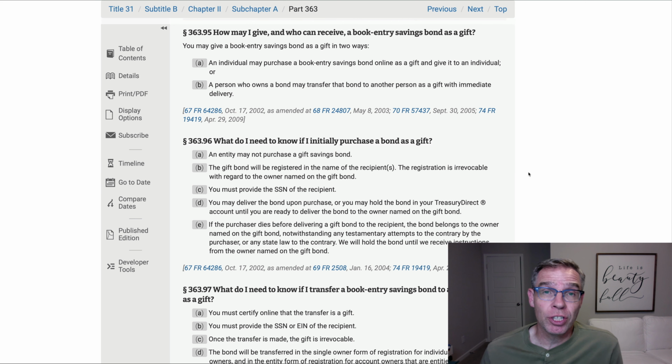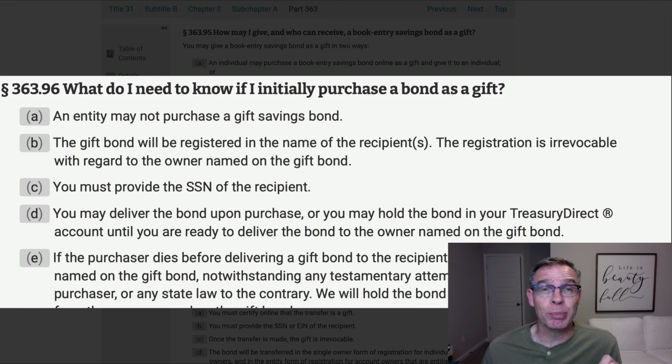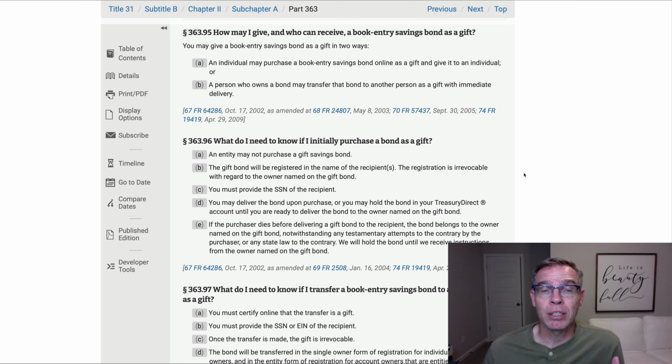Now, there's some things you need to know about this gift bond. Number one, it's going to be issued in the name of the recipient. This will not be your bond, even though it's being held in your gift box. This will belong to the person whose name is on that bond.